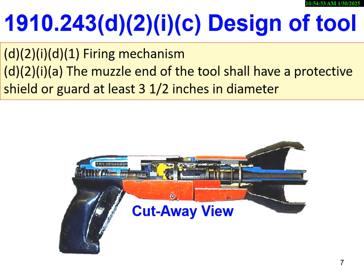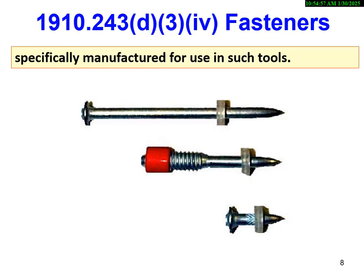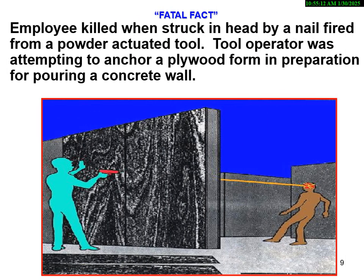It does look like a pistol. It's got a trigger and it's got a barrel, and it's going to fire this fastener. This fastener is like a big nail, and if you shoot it at somebody, it could kill them. It's designed to go through tough, hard objects, but not super strong things like cast iron.